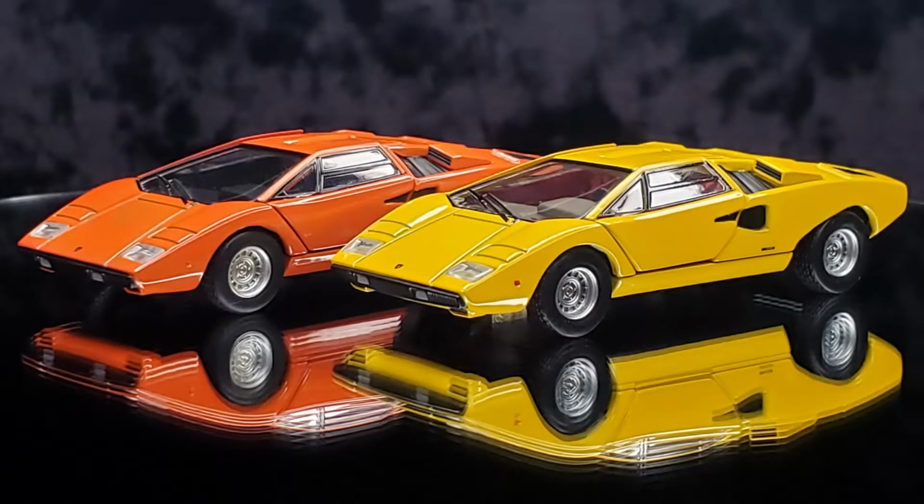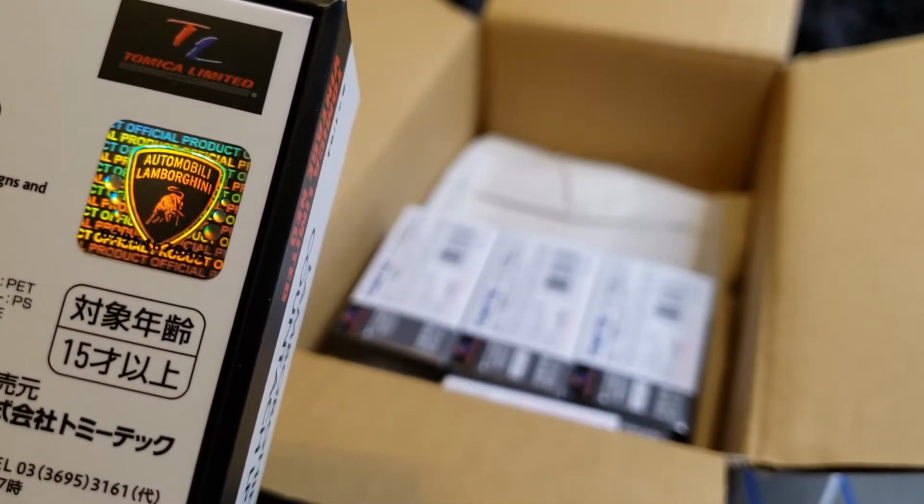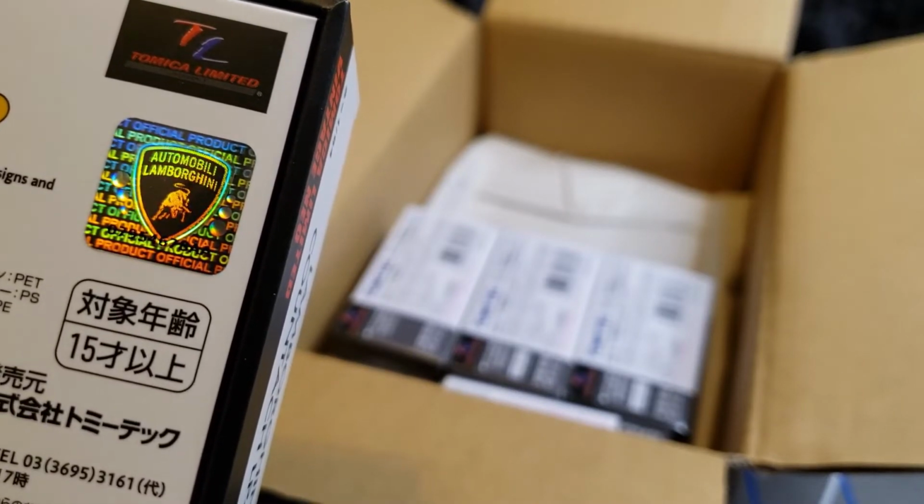I really enjoyed the packaging on these. I was really impressed with it, and I really love the official Lamborghini hologram sticker on the back. I just thought it was a really nice touch.